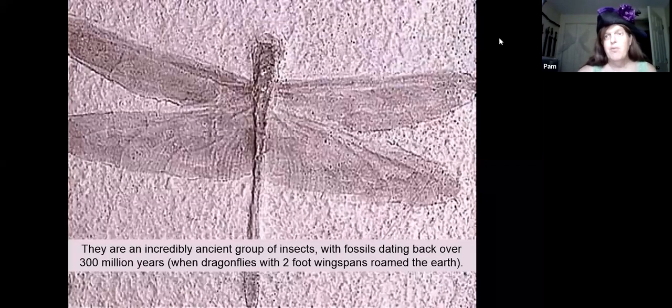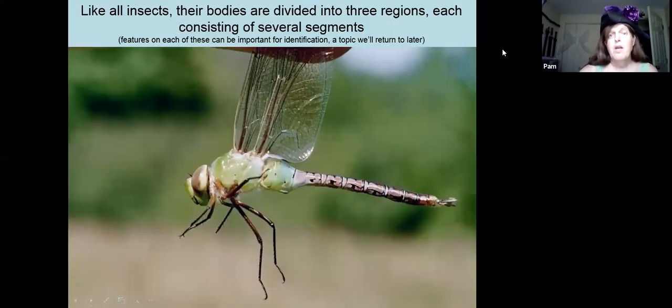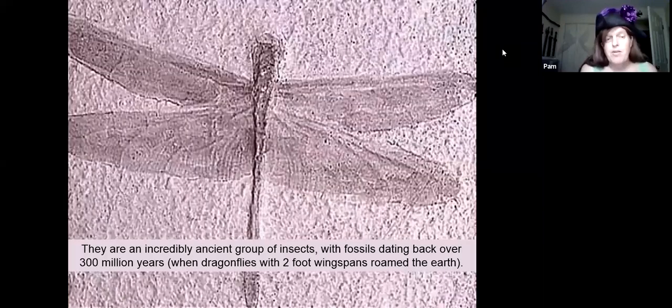They have been around a very long time. Them and mayflies are essentially the first groups of insects that actually flew, which is very shortly after insects came onto land. There are fossil dragonflies dating back over 300 million years. They sometimes had 2-foot wingspans. So imagine a dragonfly the size of a sharp-shinned hawk or a Cooper's hawk flying around, taking out your small children, cats, you name it.